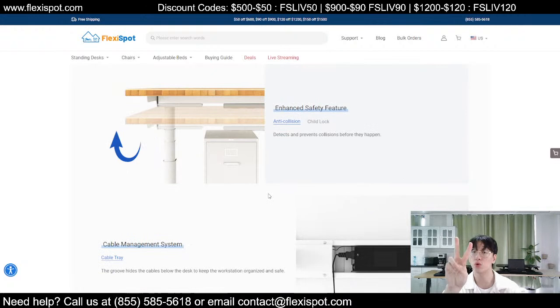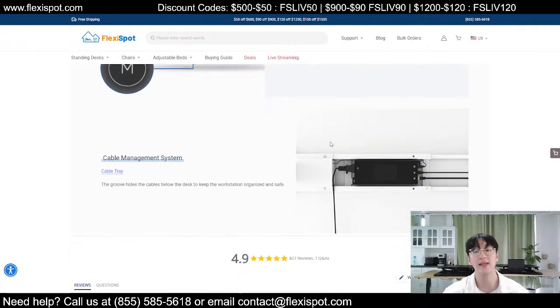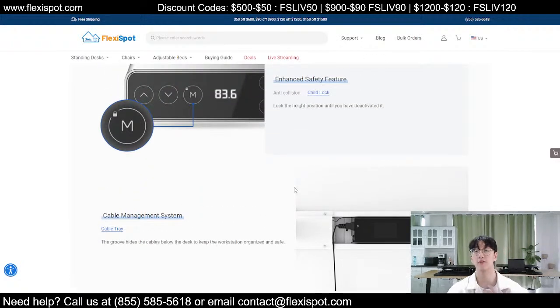We also have these two enhanced safety features, anti-collision and child lock. Anti-collision detects and prevents collisions before they happen. The child lock locks the height position until you have deactivated it. Now we have the cable management system. So we have a cable tray. The groove hides the cables below the desk to keep the workstation organized and safe. So again, if you're one of the people who love a clean desk space, the cable tray and the cable management system accessories are for you.